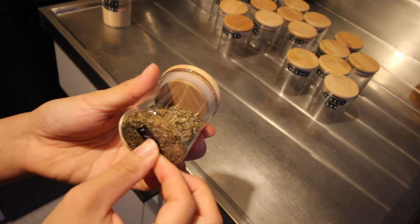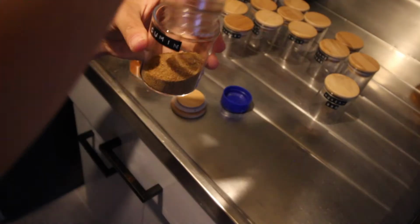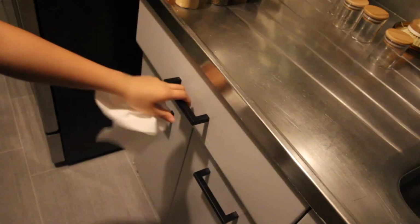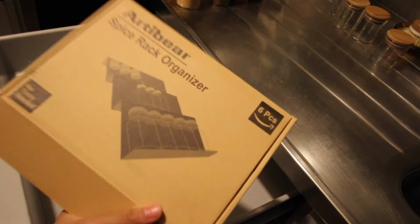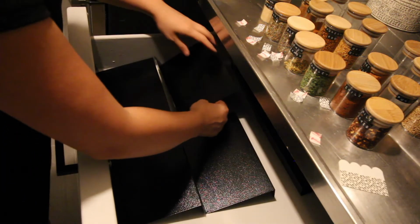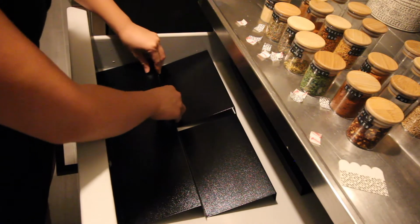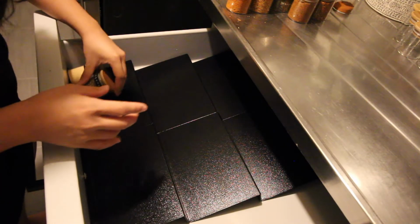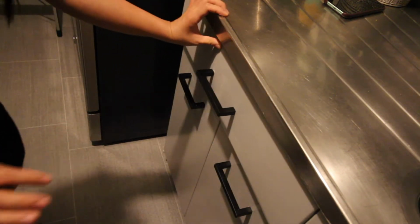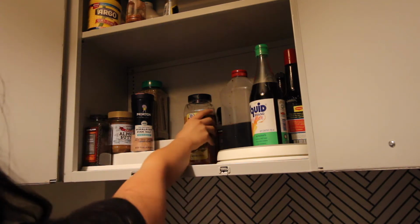I also like creating a label for the expiration date, just so I don't forget. And I purchased the spice rack organizer, and I'm just using command strips to hold them in place so they don't move around when we open and close the drawer. And since I moved all of my spices into that drawer, that gives me so much more room for my sauces and just all that extra stuff.